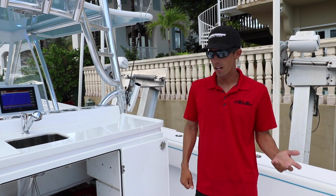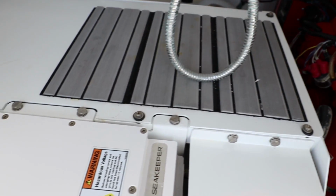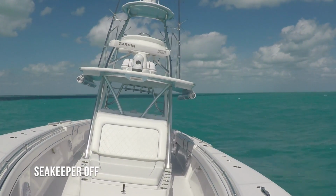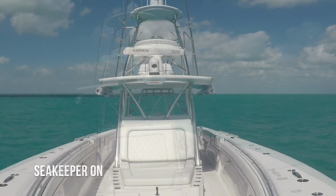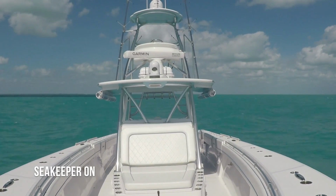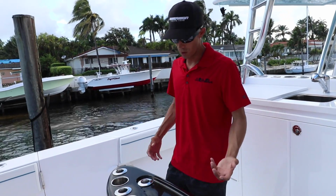So unfortunately today we're stuck on land, but we have another video that we're going to clip in showing the SeaKeeper's ability and how it reduces so much roll from the boat, adding to this 45's fishability and comfort of being in rough seas. Coming back, I'm going to continue to add on to this boat's fishability.